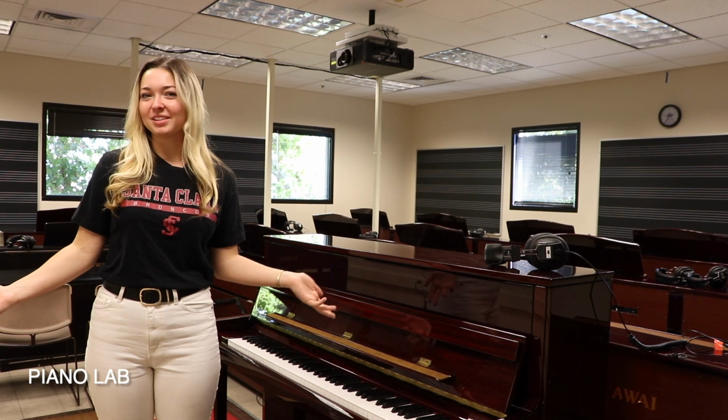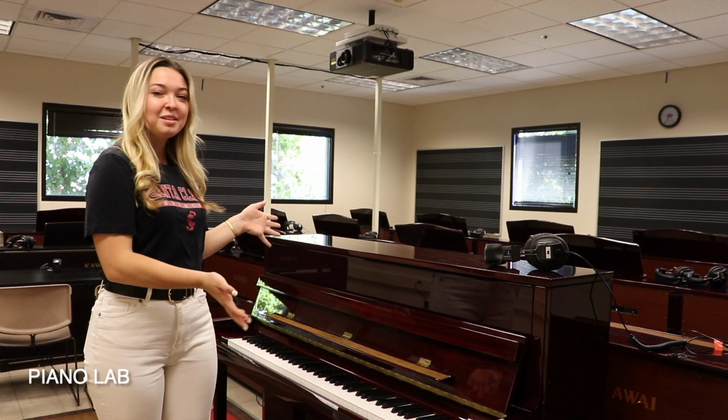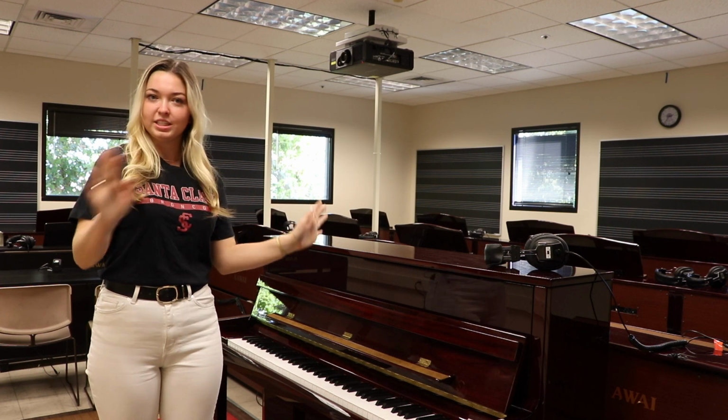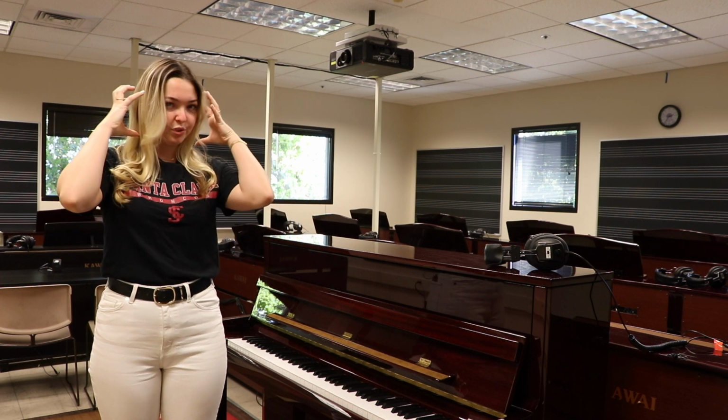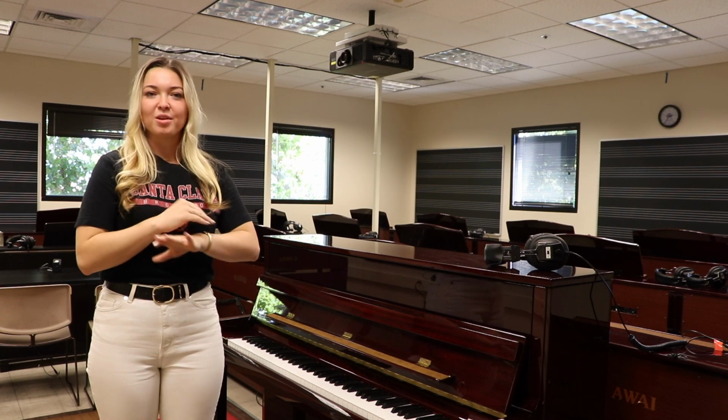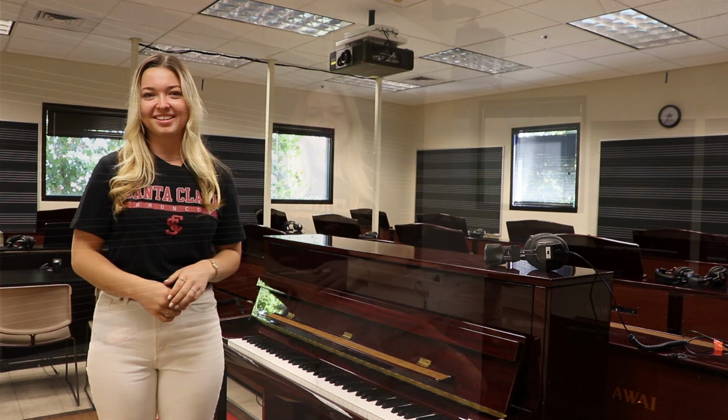This room is our piano lab. It includes 19 pianos with some headphones on there. So teachers will teach classes in this room, and students will use the headphones to be in their own space, hear their music, while all still practicing together.